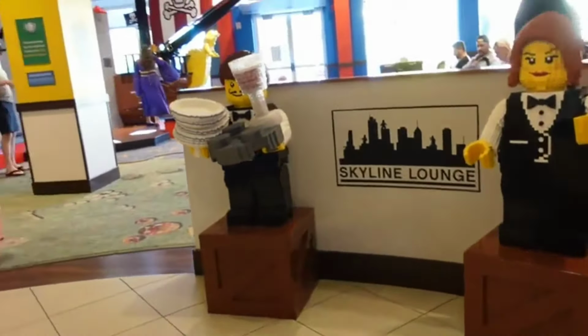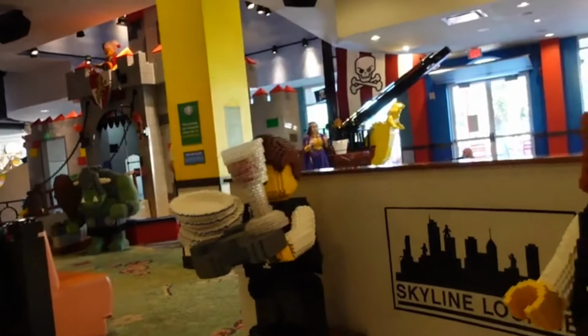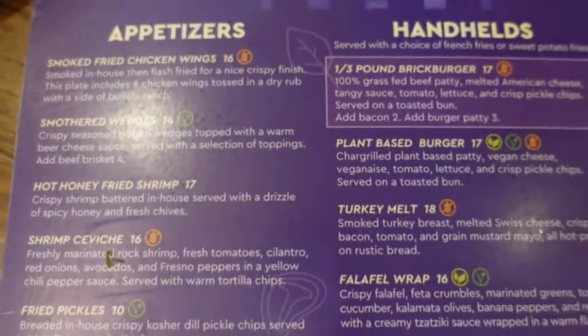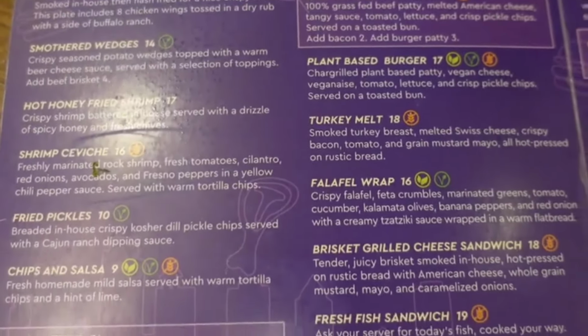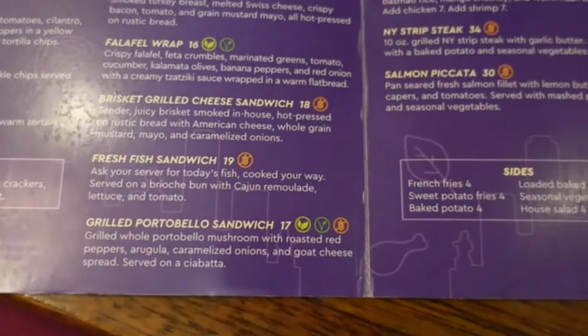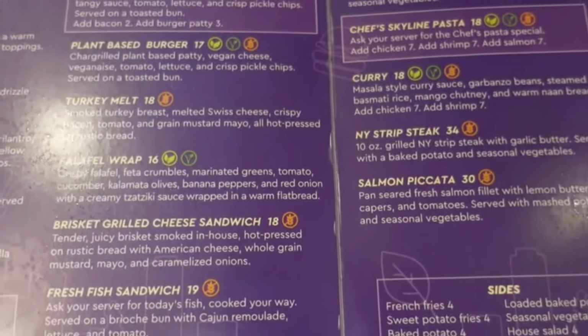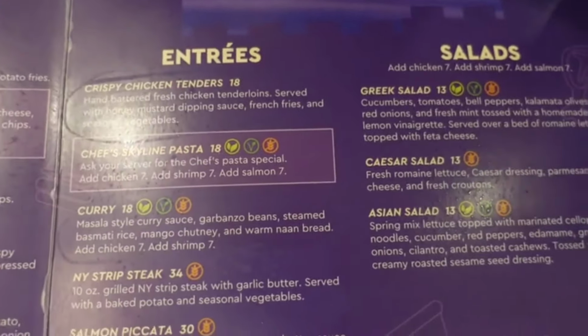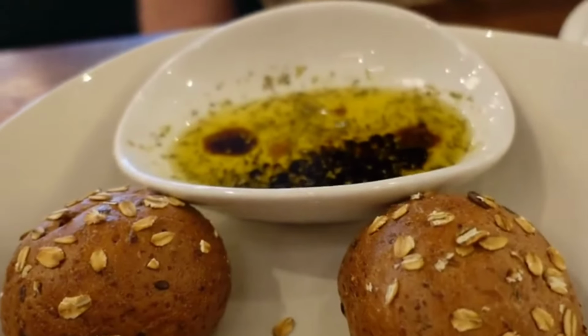Now, this is the Skyline Lounge that was the last place to eat. Lots of different options, especially if you aren't wanting to eat at the other two spots. They actually had some healthy options, but then they had a lot of sandwiches, pasta, steak, salmon. So we tried sandwiches this time, and next visit I want to try something different. They gave us this bread with olive oil. We didn't order it, so maybe it's complimentary.